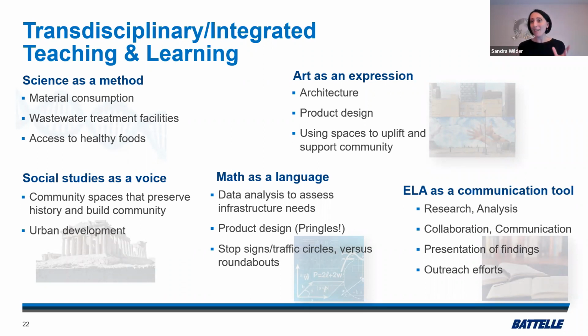I mean, how many of you looked at Pringles and said, oh my God, look at the shape? Well, mathematicians at Battelle are responsible for that. So product design has so much to do with mathematics. Now, think about art. Well, we should all think about art, regardless of what subject we teach. But think about architecture. And again, I go back to mathematics, but there are other areas that you can go into.